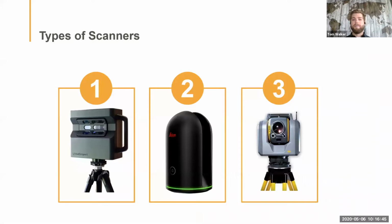So there are many types of scanners. The scanners that I have shown here are what WSB currently uses for reality capture. I like to lay it out this way, 1, 2, and 3, because of the price ranges. I'll explain quickly what you get with these different price ranges. The first scanner here is a pretty basic scanner, on the lower price range.